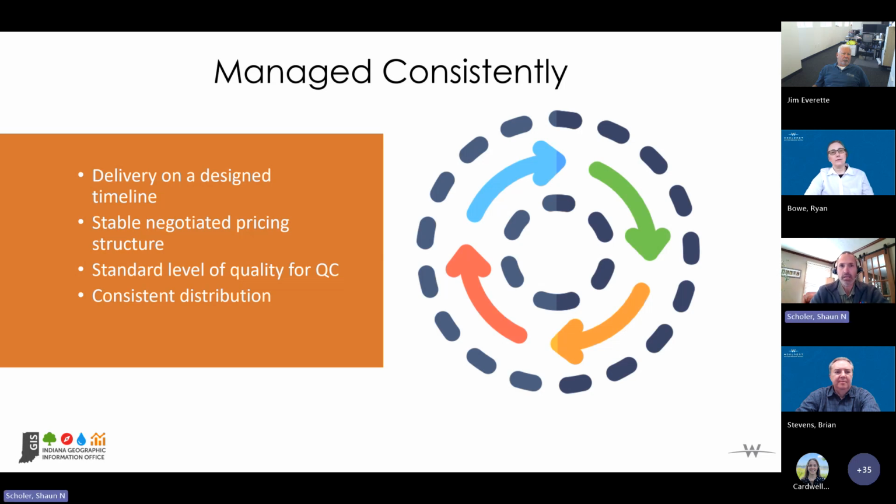Let's talk about consistency. It's on a scheduled timeline. Like I mentioned previously, our timeline has been the center tier of the state in year 1, year 2 we jump to the eastern side, year 3 we jump to the western side of the state. We have that stable negotiated pricing throughout the entire program cycle. It's there, it's published, and it's available.